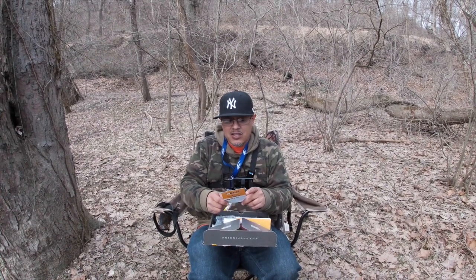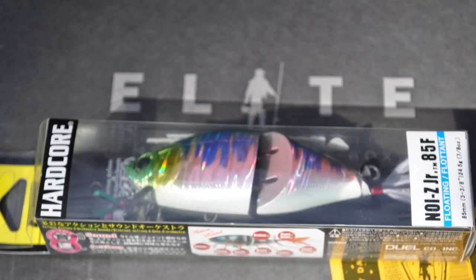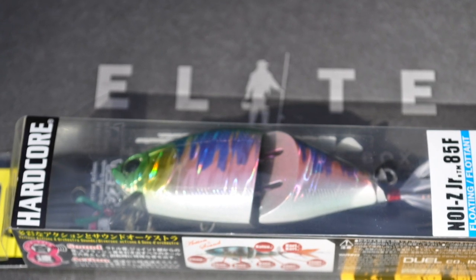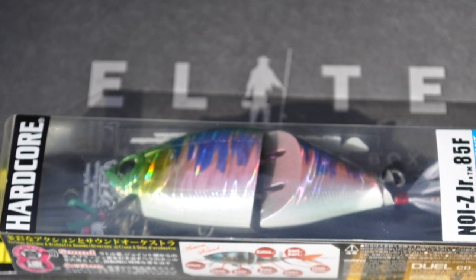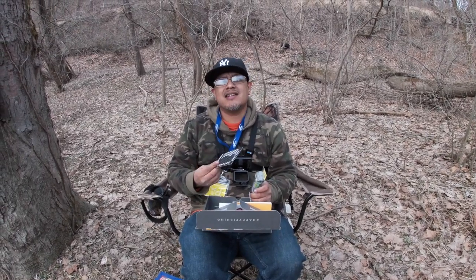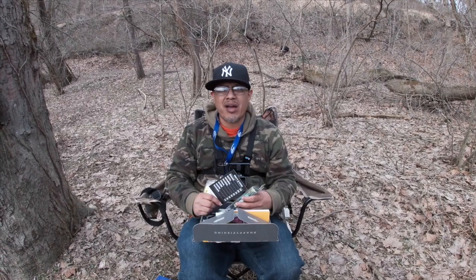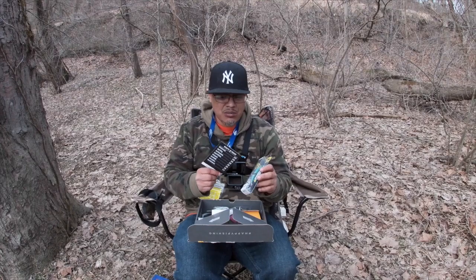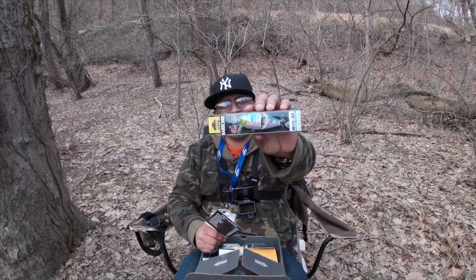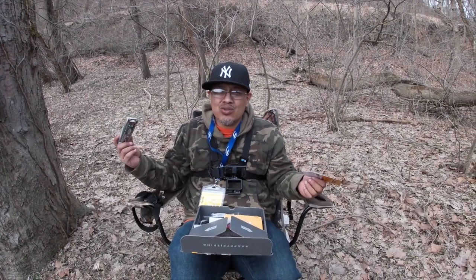So our first one is called the Dual Hardcore Noise. Check it out. Yep. So this is something that is advertised on here for $16.99, and I don't know, I don't really like the color pattern. It don't match where I'm fishing. It should be more like bluegill colored or perch colored. This is like Florida. Florida has colored fish like this. But $17 bait. I don't know if I'm gonna use it. Maybe on my boat.